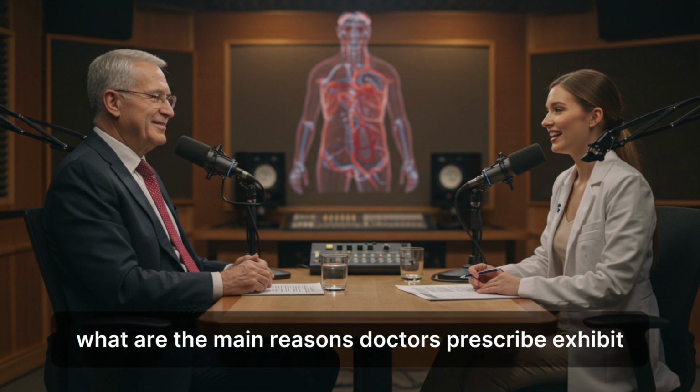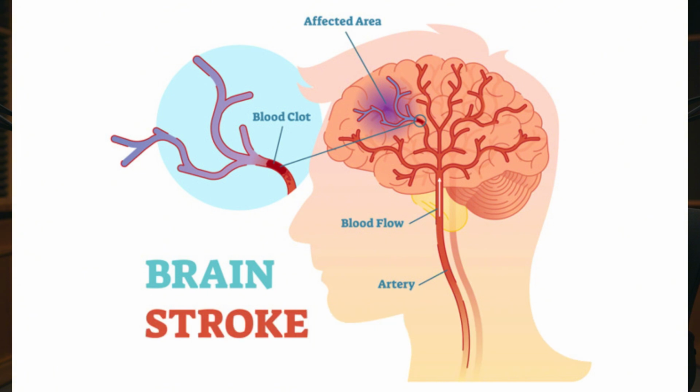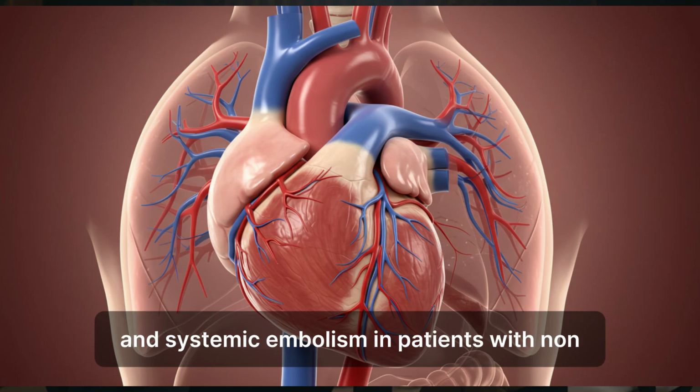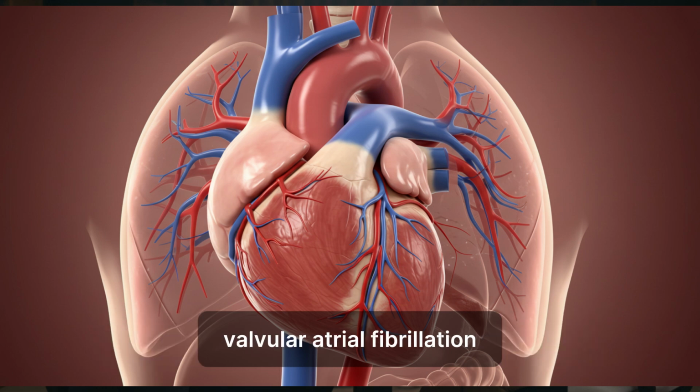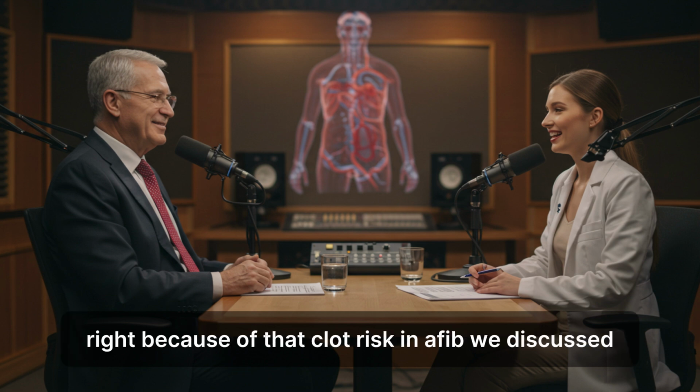Okay. What are the main reasons doctors prescribe Exhibion? Its indications. There are several key approved uses. A major one is reducing the risk of stroke and systemic embolism in patients with non-valvular atrial fibrillation. That's AFib not caused by a heart valve problem. Right, because of that clot risk in AFib we discussed.